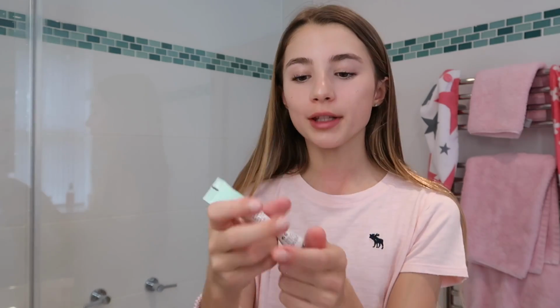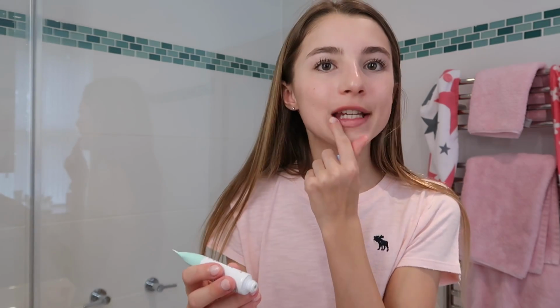So then I will put on the Glossier Mint Balm. And this is what I do before I put on my lip gloss, because if I put lip balm on first, it just makes the lip gloss go on a lot smoother.